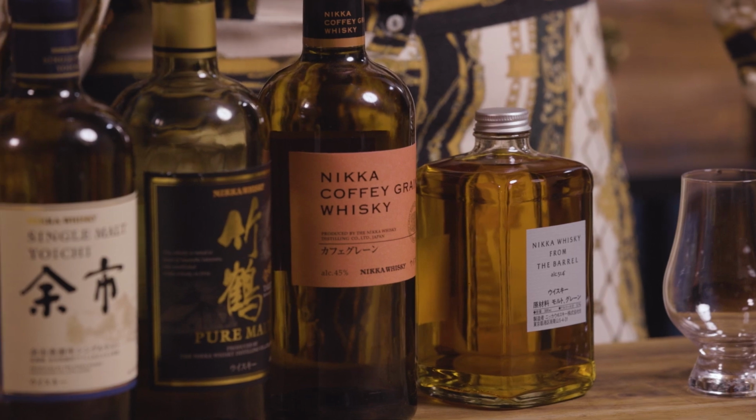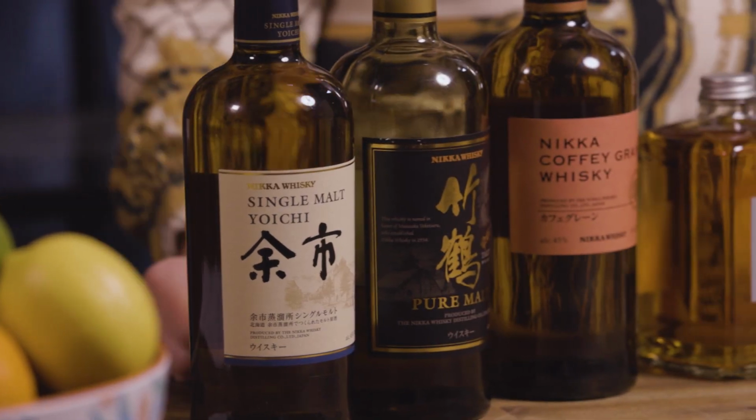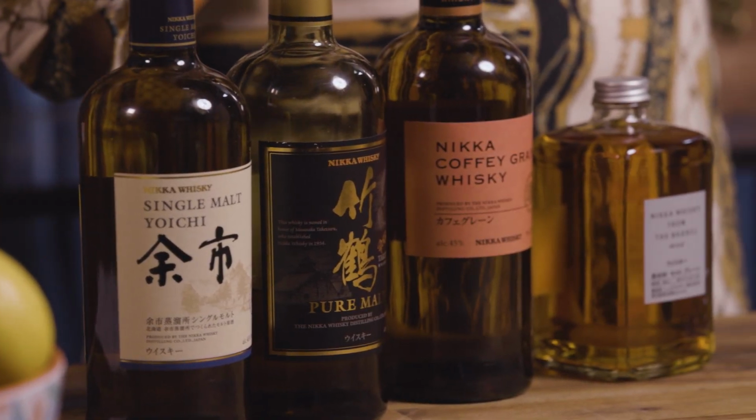It was Masataka Taketsuru who actually went to Scotland to learn how to distill. Worked at a few different distilleries there, actually met his wife who was a Scottish woman who moved back to Japan with him, which is a lovely love story. And when he came back, he started making whiskey in that kind of Scottish style.